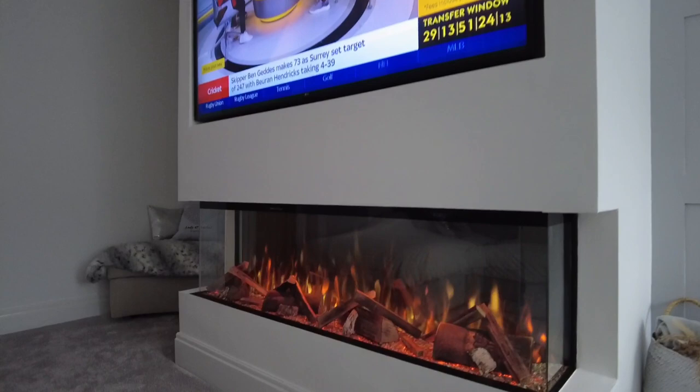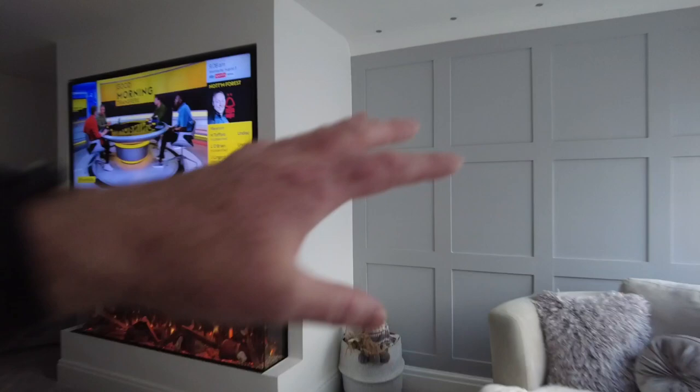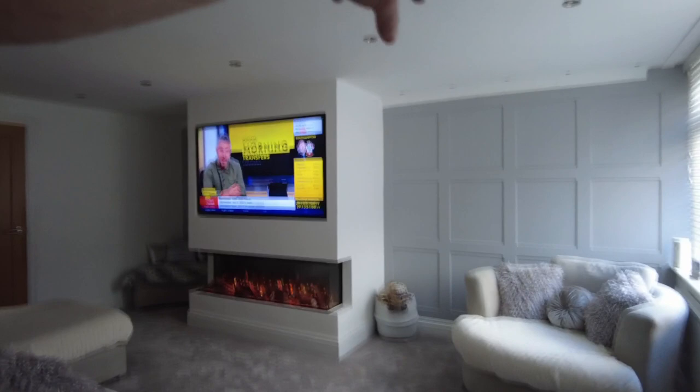Panel 1500, so the Bespoke Panoramic 1500 with the 65 inch TV, which means you'll have this little bit of an overhang which you can make into the feature. Stunning paneling either side. And I've gone for different types of spotlights which I'll put on now.